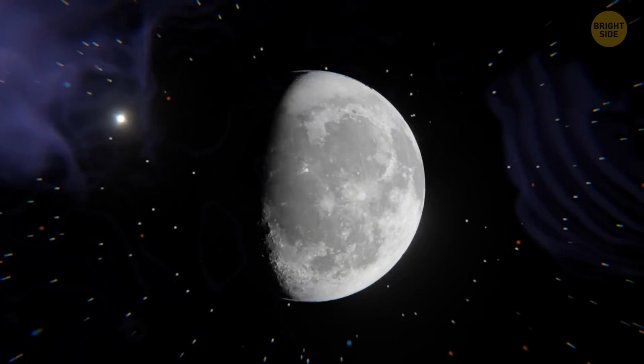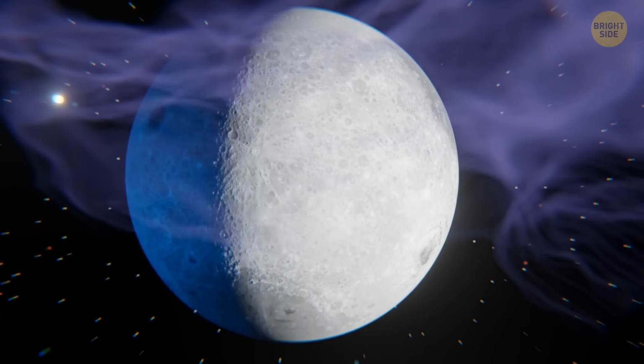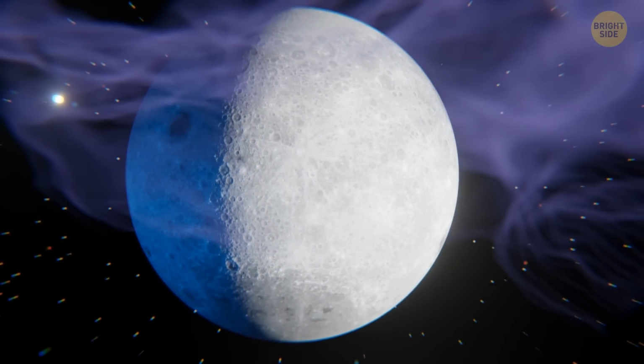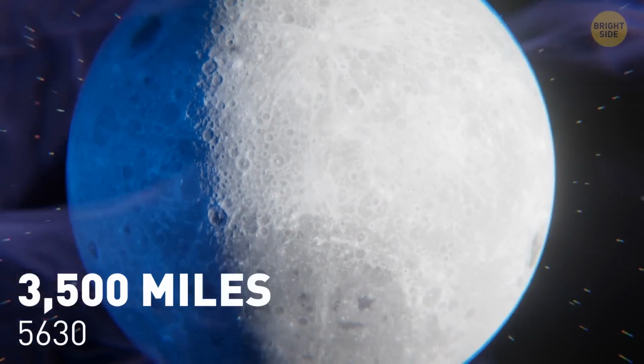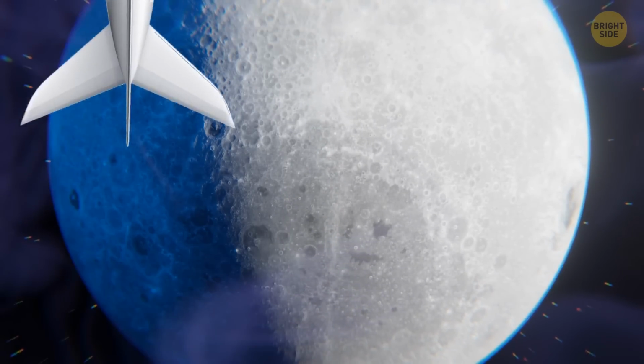So, this giant object crashed into the Moon, somewhere near the South Pole. This collision was so strong that it changed the image of the Moon forever. It left a trail of 3,500 miles behind. It would take you 14 hours by plane to fly that distance.